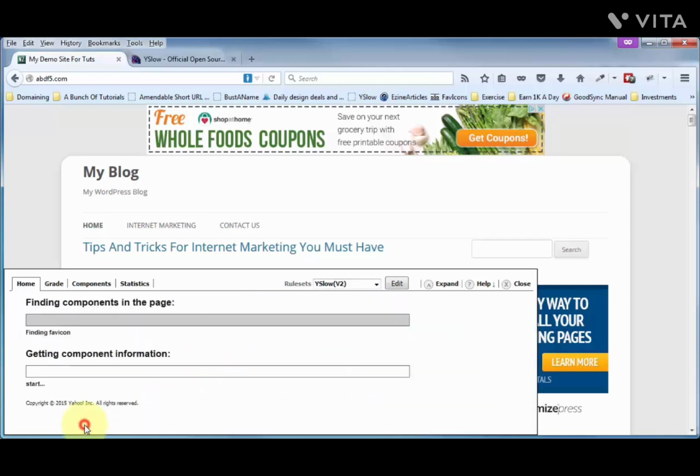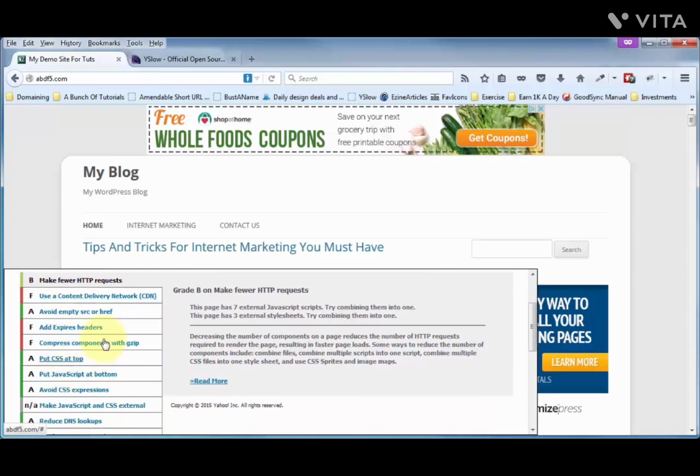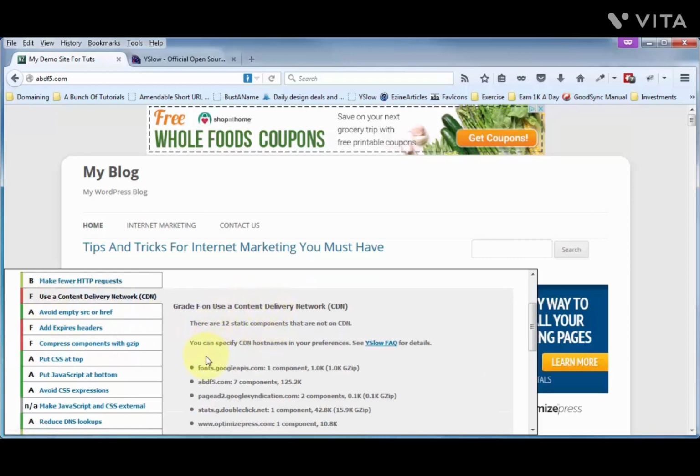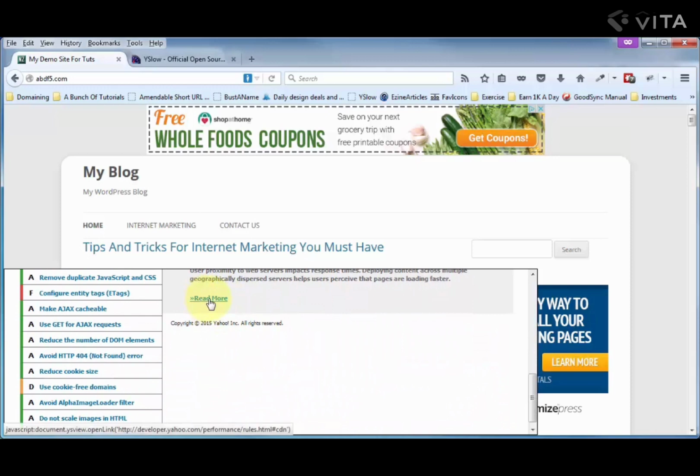Let's come on back here and do this test. And again, this is Firefox. And for the V2, for all 23 rule sets, I've got an overall performance score of 77, and it tells me what I excel at, what I fail at, and those in between. And if you click on these, it will give you an explanation over here to the right of what needs to be fixed and how to go about fixing it.